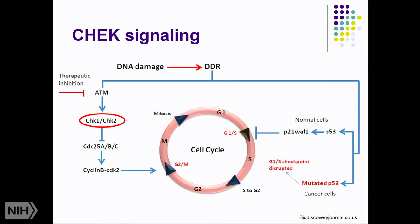What is CHEK? It is involved in the homologous recombination pathway. It's also involved in generic DNA cell cycle control. So what happens is when DNA is damaged, you have the DNA damage response. This signals through ATM to activate CHEK1 or CHEK2, which then actually blocks the cell cycle at the G2M checkpoint.